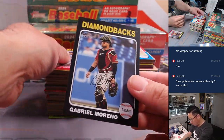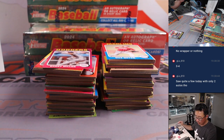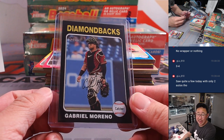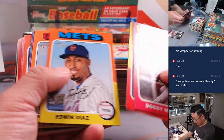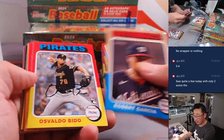And there's a black border right here. I think these are a lot more shorter printed than the white border. That Gabriel Moreno going to go to Kevin Thompson in the Diamondbacks. I still have that checklist up. White border's one out of every 12 packs in hobby. And black border is one out of every 97. So a little more short printed, a little more rare.